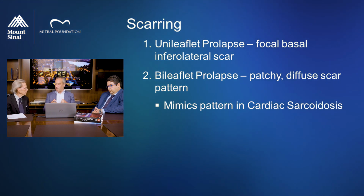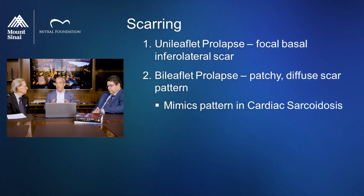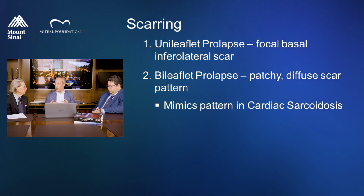When they have bileaflet prolapse, they can actually have a patchy distribution of scar, almost to the point that if you weren't paying attention to the prolapse, you would assume they have some other substrate like sarcoidosis. In fact, a lot of our hybrid PET MRIs have a very typical pattern that you'd almost be misdiagnosed as cardiac sarcoidosis if you didn't realize that this also occurs in bileaflet prolapse. So it's diffuse? So it's patchy. In our own experience, it's been patchy in the bileaflet prolapse patients, very focal in the unileaflet prolapse patients. Is the distribution for the patchy still the same? It tends to be septal, some anterior, and some basal and inferolateral.